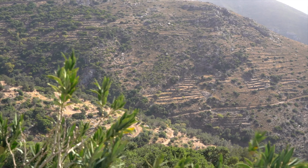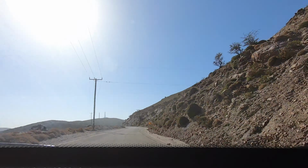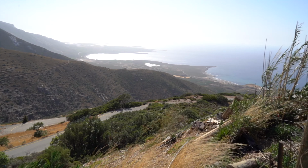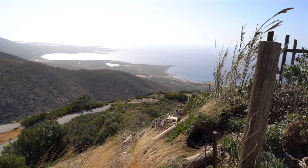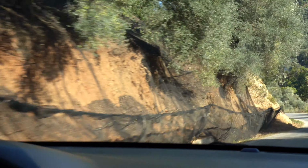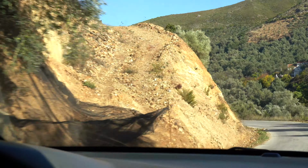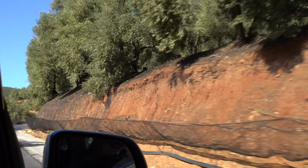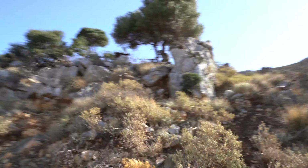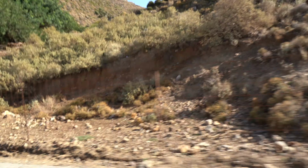Meanwhile, the drive to Falassarna Beach is absolutely beautiful. Very windy, very narrow roads along the cliff's edge. The views are magnificent. It's actually the time of the harvest for the olives, and we are passing through fields and fields of olive trees, but as we pass through them, we see that they're laying down nets to catch all of the olives as they fall down. I guess when they're ripe, they fall. It's pretty cool to see this technique. I've actually not seen the harvest like this.